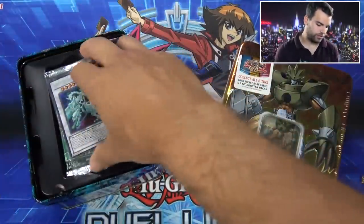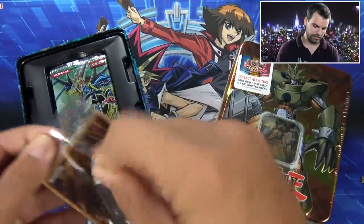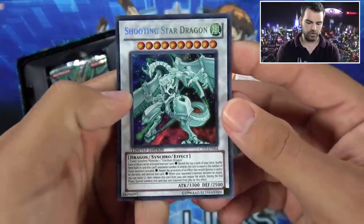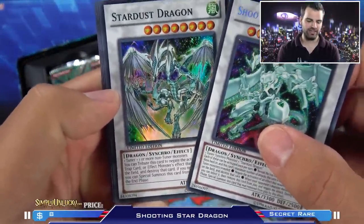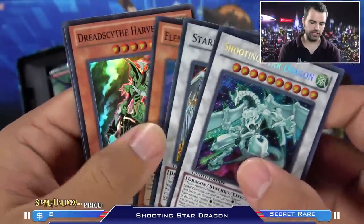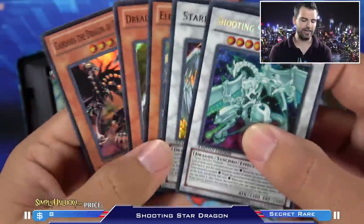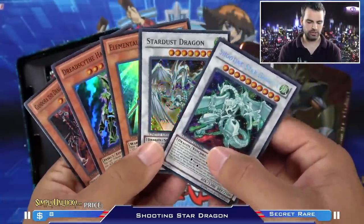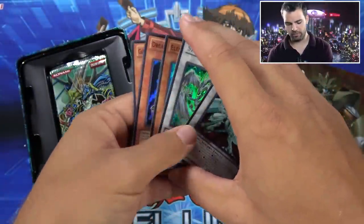All right. Shooting Star Dragon. Here we go. Do we have a Duelist Revolution pack in here? That's cool. All right, Shooting Star Dragon. Shooting Star Dragon. Stardust Dragon. Elemental HERO Ocean. Dread Scythe. And Gandora, the Dragon of Destruction. That's pretty cool. I like how they give you a Stardust Dragon to go with a Shooting Star Dragon. So already a pretty epic opening.